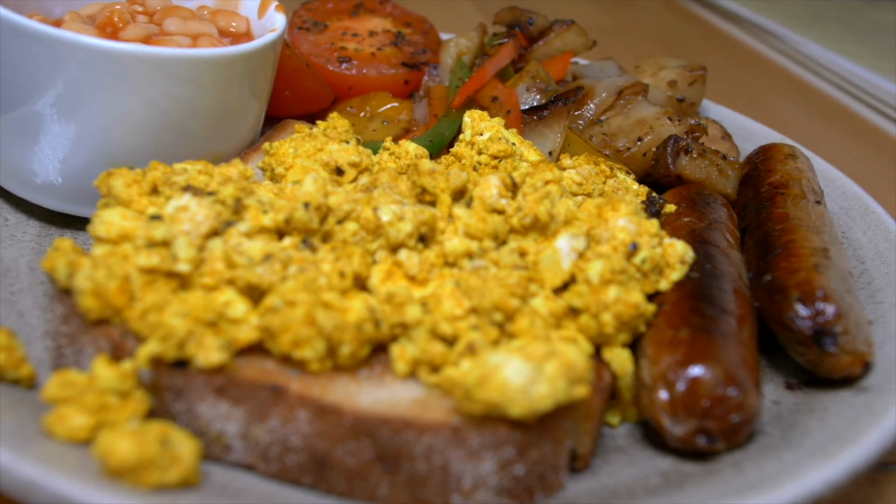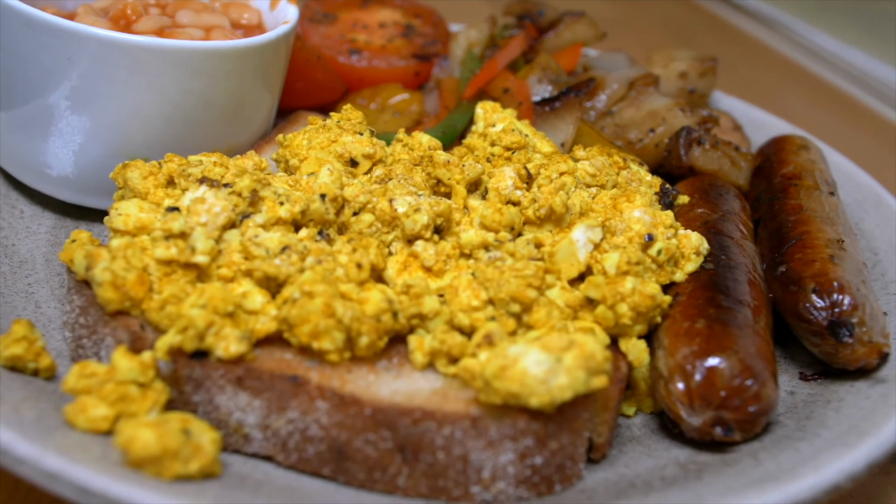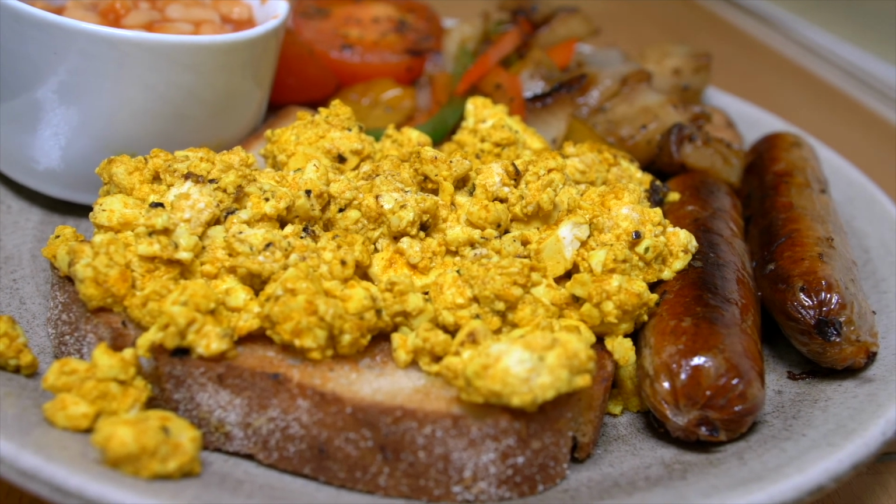You can't beat sourdough bread. And that sourdough bread, mixed with that tofu and those plant-based sausages, is the real deal. If you think Van Jordan's meat-free breakfast is a winner, head over to our Facebook group and vote for it now.